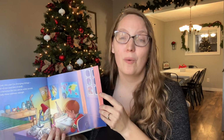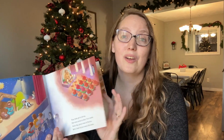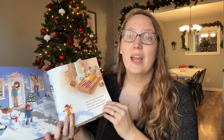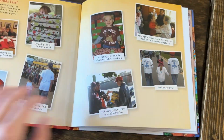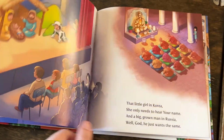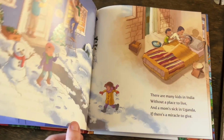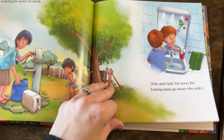And this is one that has been a family favorite for over a decade in our home. And it's about a little boy, and he is praying through a wish list for different people in different places in different cultures. He's praying for the little girl in Korea who needs to know the Lord. She's praying for the family who doesn't have medical care or who doesn't have running water. She's praying for the family who's in Sudan who is maybe undergoing attack at that time. And ultimately, it's just teaching her to think of other people and really connecting those to real life experiences.